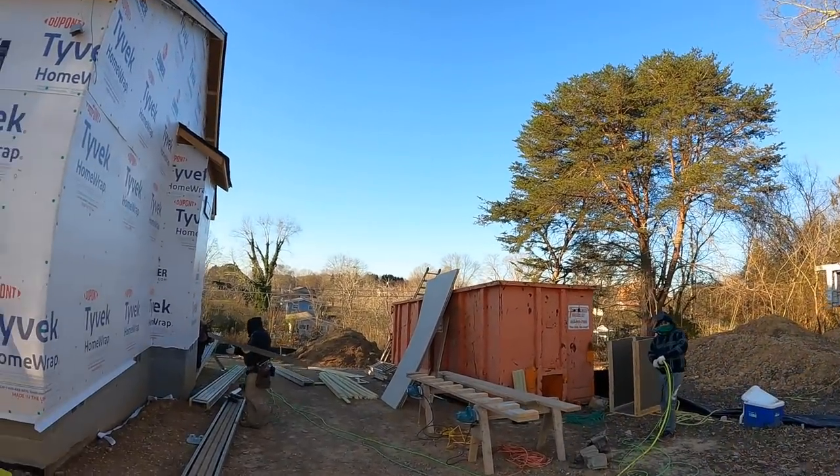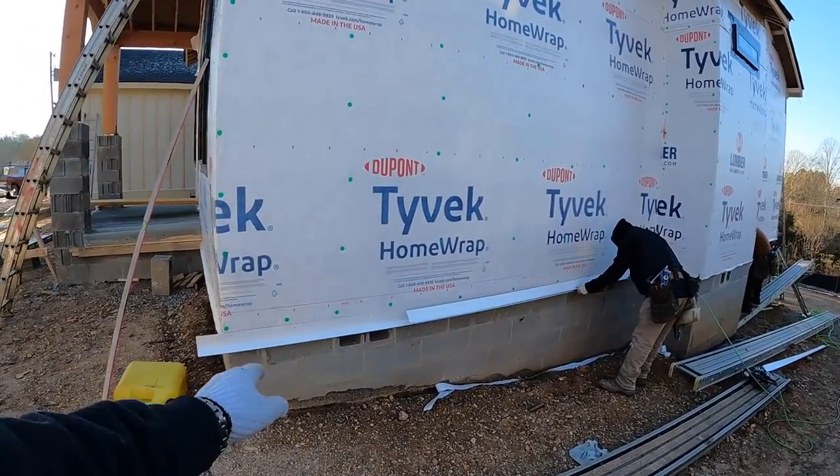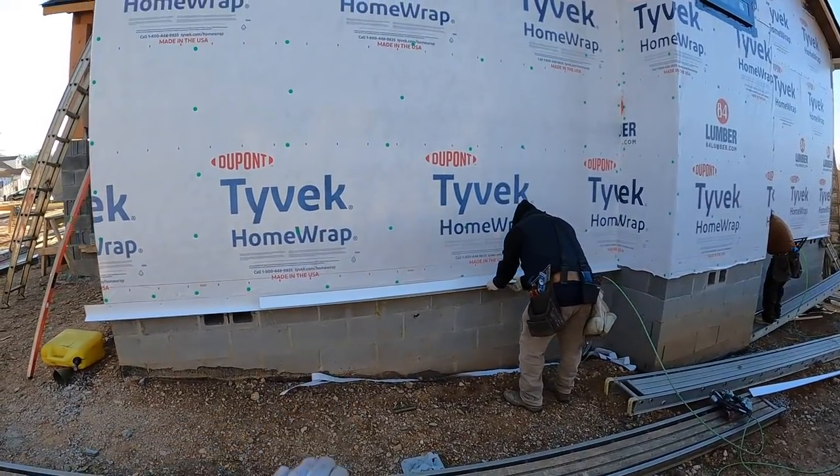Alrighty, y'all, so they're basically all set up. They got all their tools, got everything running, the air compressors, the lines and everything to it, their guns. So I'm just gonna show you again. So the process repeats itself on the front of the house. So they're putting that flashing underneath right there, because I will have stone going up underneath there.